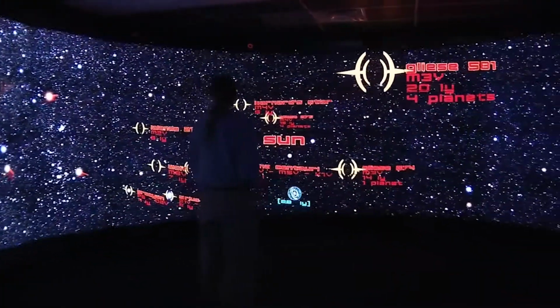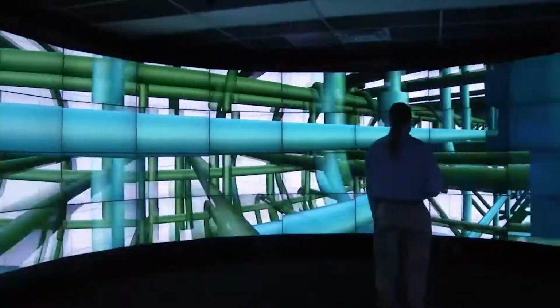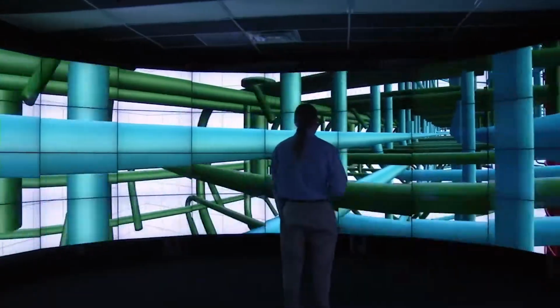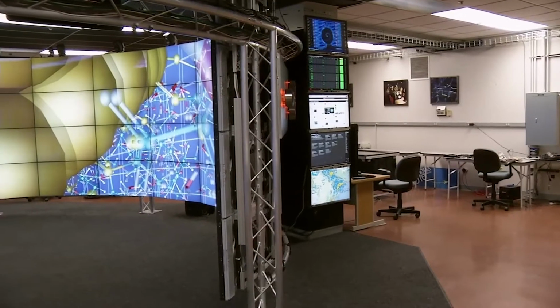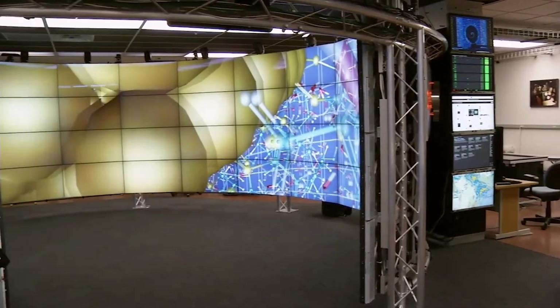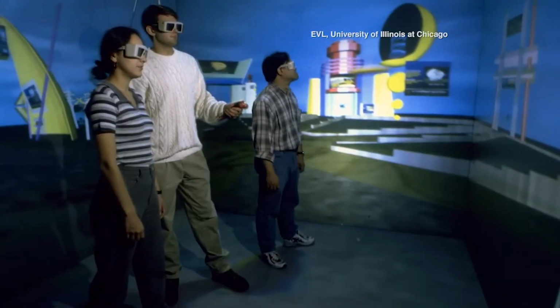Journey into space, explore bundles of nerve fibers in a human brain, or fly through a bridge before it's built. This is Cave 2, located at the University of Illinois at Chicago. 8-foot walls of video screens envelop a viewer in a 3D virtual world. The first cave was built in 1992. They've been improving it ever since.